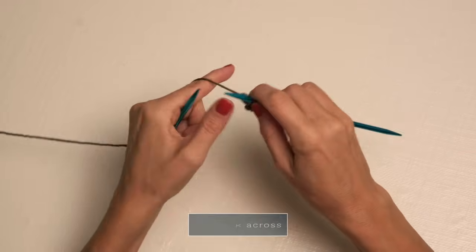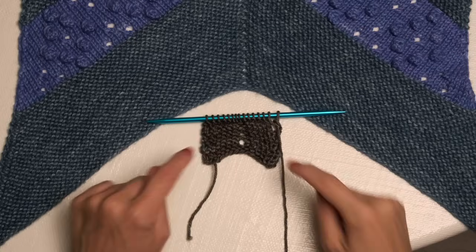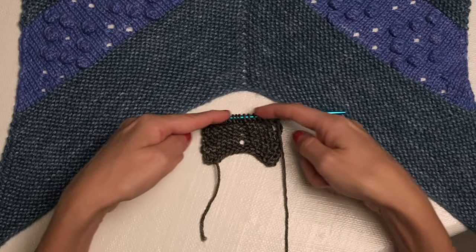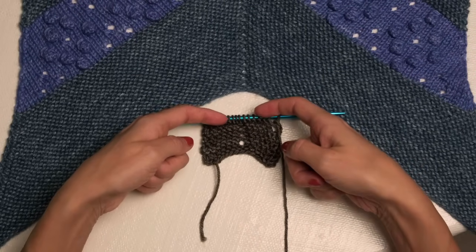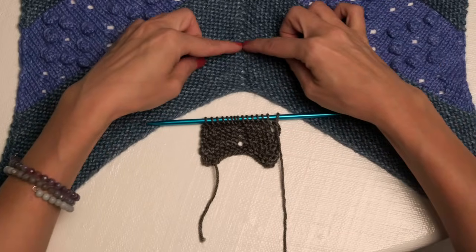Knit and knit. Then you just continue repeating rows 2 and 3 for that section. So when you continue repeating those rows, you can see you're gonna start to get that shape. And this side will be taking that shape too, it's just on my needles. And then you can see on the real piece, you get this beautiful little angled arrow.